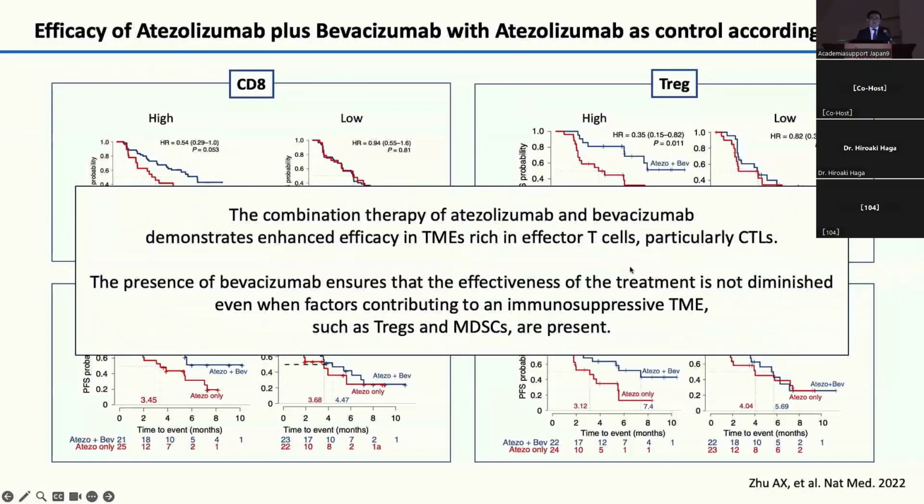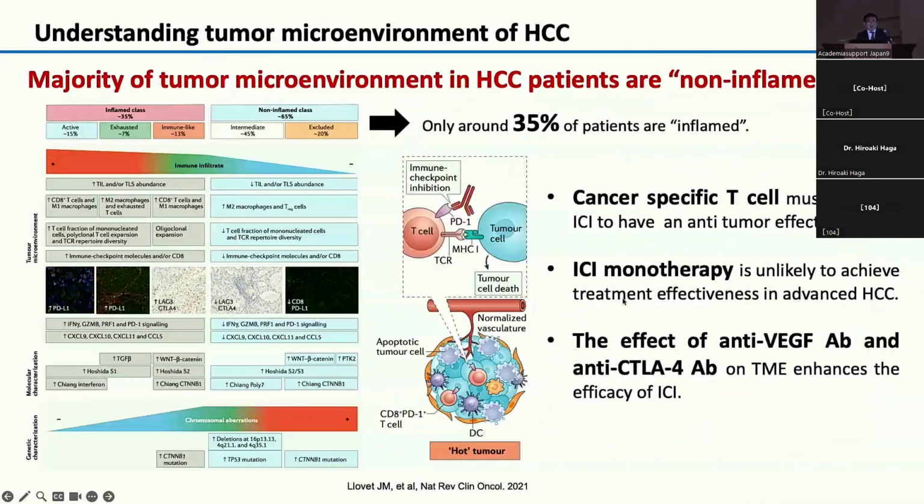So combination therapy with atezo-bev demonstrates enhanced efficacy in the tumor microenvironment, which involves effector T cells, particularly CTLs. The presence of bevacizumab enhances the effectiveness of the treatment, which is not dismissed even when factors contributing to the immune suppressive tumor microenvironment, such as Tregs and MDSCs, are present. So it's very reasonable for use in the HCC tumor microenvironment.